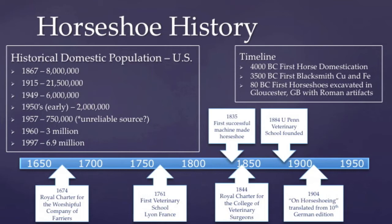Horses were first domesticated in 4000 BC, so about 6,000 years ago. The first blacksmiths, recorded evidence of that was in 3500 BC. And the first nail-on horseshoes that we have evidence of, there are a couple of conflicting reports, but somewhere right around 80 BC, were found in a collection of Roman artifacts in Great Britain. Farriery started in England. It received a royal charter for the Worshipful Company of Farriers in 1674.